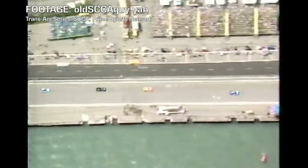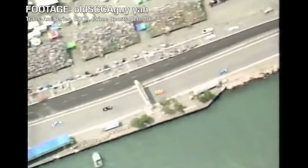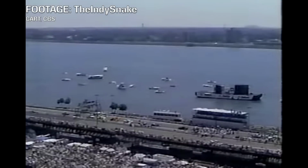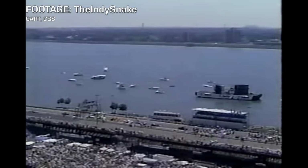Also, a bit like Monaco, Detroit has a section of track that's very close to an area of water. It's not too far off being America's Monte Carlo. Like I said earlier, this was a very demanding track physically and mechanically.